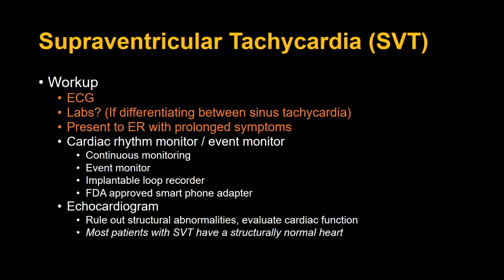And then I think it's also okay to tell patients that, because what we're really trying to do, after we hear about the symptoms and we're trying to figure out what's going on, is to capture the fast heart rhythm on an EKG or monitor. So while they're waiting for their cardiology appointment, I think it's also appropriate to tell them that if this is going on and it's not stopping, please consider going to the ER to see if we can capture the rhythm.